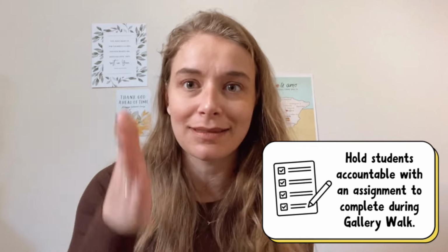So the students aren't just walking around looking kind of willy-nilly. I find that to be a classroom management issue often. So if we're doing a gallery walk, we have to do something with the material to help hold them accountable and just make sure everybody is doing what they need to be doing. So some options for your gallery walk activities, right?